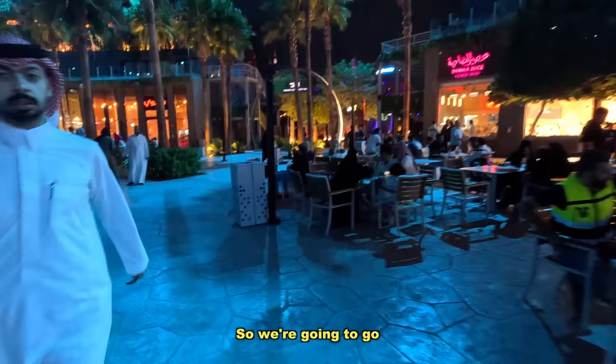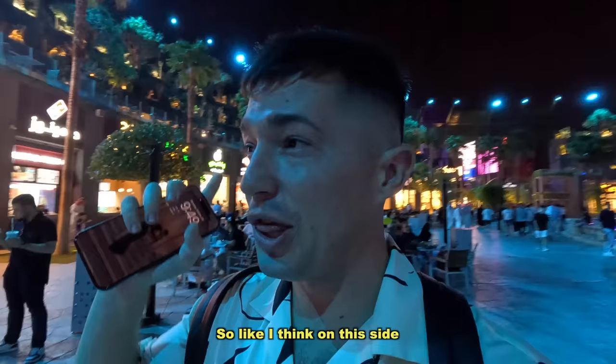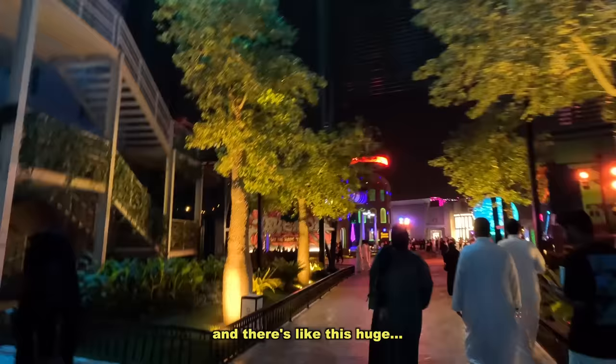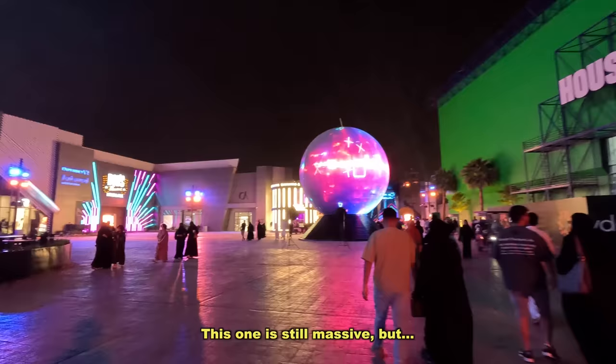So we're gonna go, I think, up here to the right, and we will see where this brings us. I don't have each direction fully memorized, but I do know what there is to offer. I think on this side, we're gonna be able to find ourselves an arcade, and there's this huge, almost fishbowl type of fixture right there. It is reminding me of the new Vegas Sphere, but obviously the one in Vegas is a full-on auditorium. This one is still massive, but it's just got light shows displaying all around here.